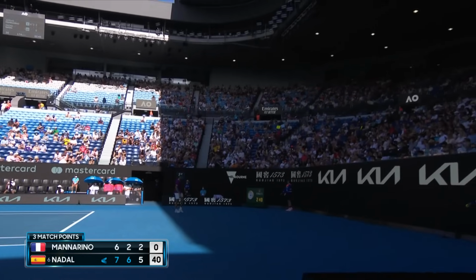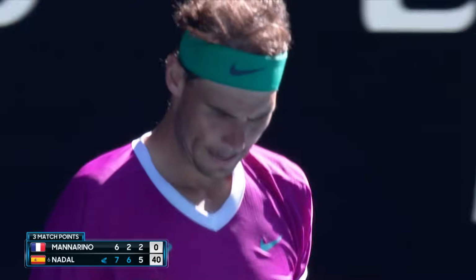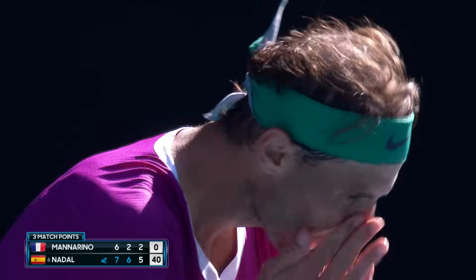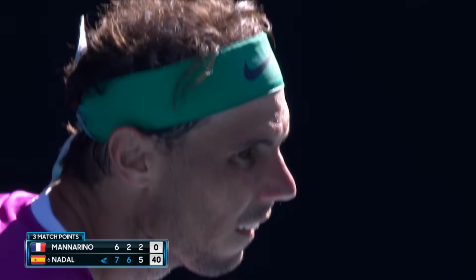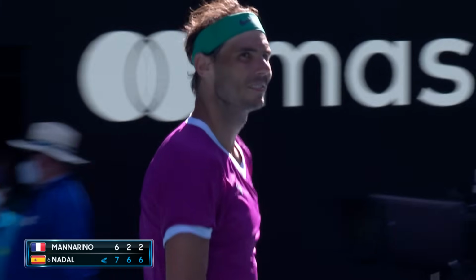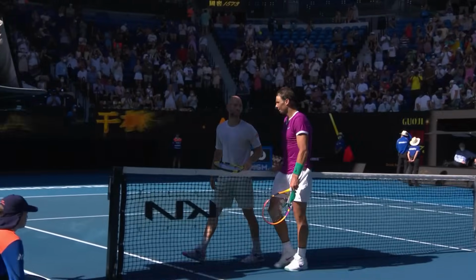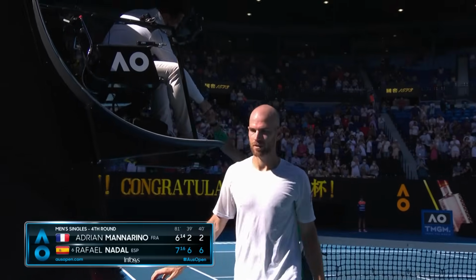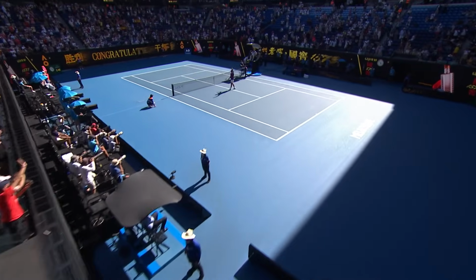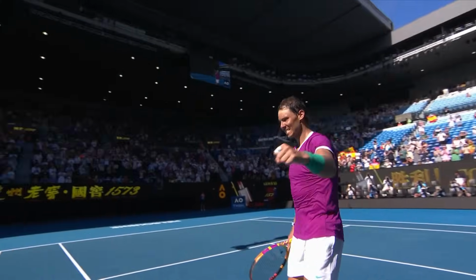Guys, I'm telling you, I'm just excited at what I'm seeing with Rafa. I think we all are, Mark. It has been a fabulous performance. Well tested. But he's come through with flying colours. 3 match points. What a way to seal the deal and make it through to the quarterfinals at the Australian Open for the 14th time in his career. That guy, man, he is as tough as a $2 steak. Nadal through in straights today, 7-6, 6-2, 6-2.